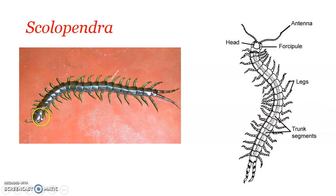And it bears the poison gland, or it is a poison claw. And then at the end you can see the end segment does have the appendage, which is very prominent, almost antenna-like. So this is a nature, and the body is divided into head and a long trunk. Only the trunk segments bear the pair of appendages. So this is about the centipedes.